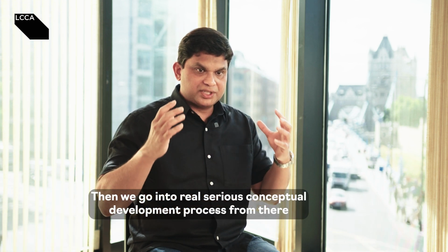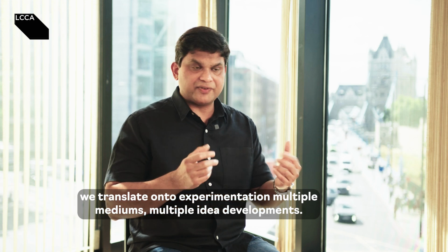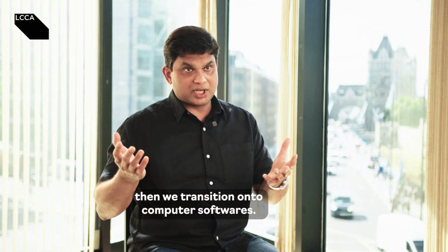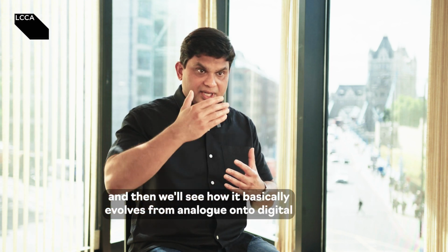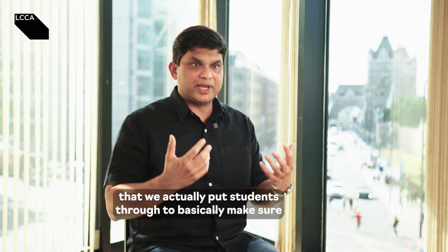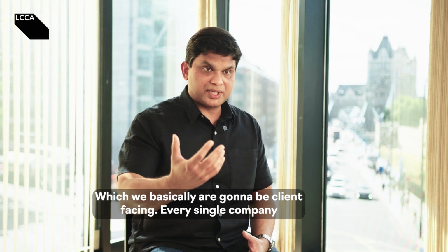Then we go into a real serious conceptual development process. From there, we translate onto experimentation, multiple mediums, multiple idea development, getting challenged and critiqued, how they'll actually work on these ideas and projects when they go forward. Then we transition onto computer software, all the industry software that students actually need, and we'll see how it evolves from analog onto digital. And again, a lot of challenges and questions that we put students through to make sure that they're very clear on the path that they're working on. And then they'll go through a presentation process as well, which is going to be client-facing.